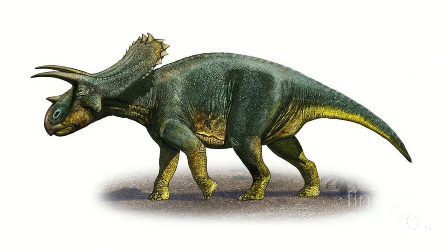Yeah, and the Anchiceratops skull is being held in the Royal Ontario Museum, which the other thing we're going to talk about today is also being held there too.